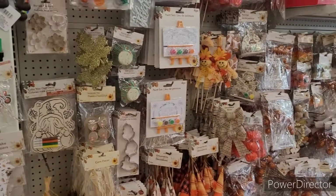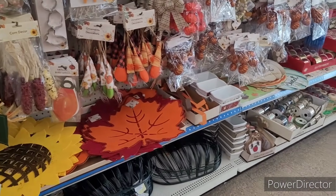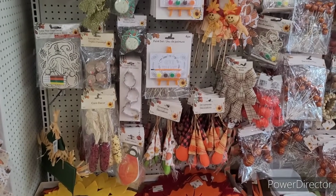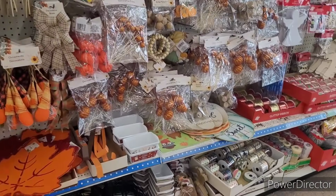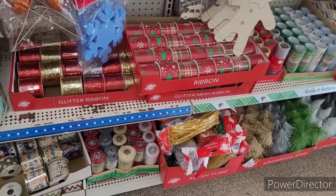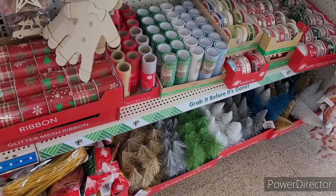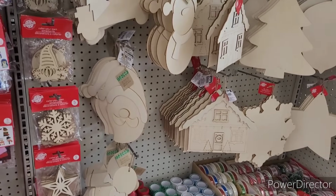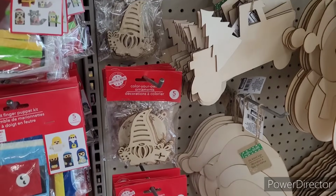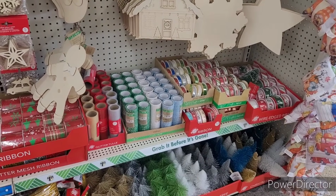All right, and over here is their fall station. Look at the little gnomes. Oh. I don't see any of the newer fall things that they have out. I've seen a couple newer things floating around, and I haven't found those yet. Christmas glitter ribbon, regular ribbon, glitter mesh ribbon. Color your own ornaments of the little gnomes. Mm-hmm. All right. Let's move on.